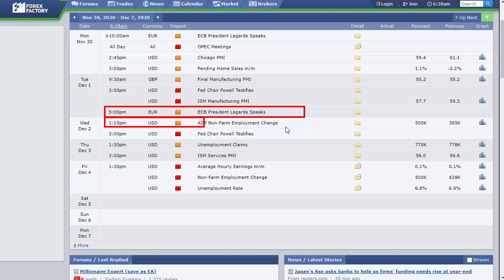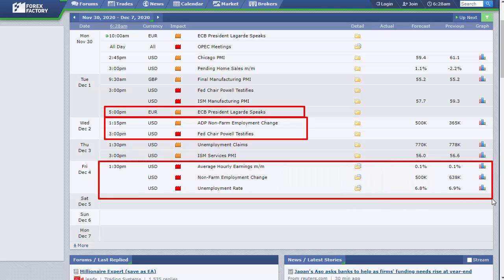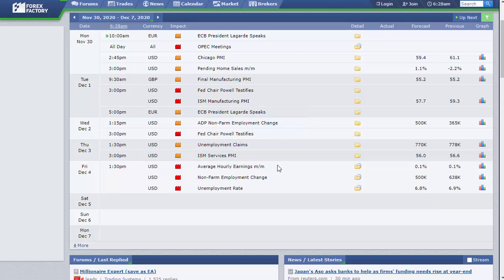We've got ADP on Wednesday. Powell is testifying again on Wednesday. And then, of course, the biggie for the week is the non-farm payrolls. They're expecting a bit of a drop this time. Well, given that they've got 60 million on the initial jobless claims to come out on a Thursday, then hardly surprising they're going to see that sort of slow down for a bit until you get the second wave. That's the only second wave you're having, is unemployment and business losses and bankruptcies.